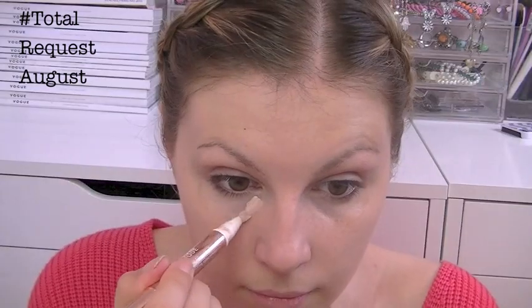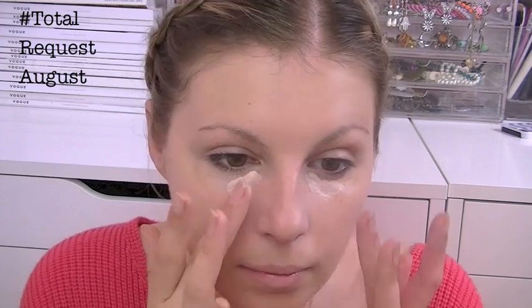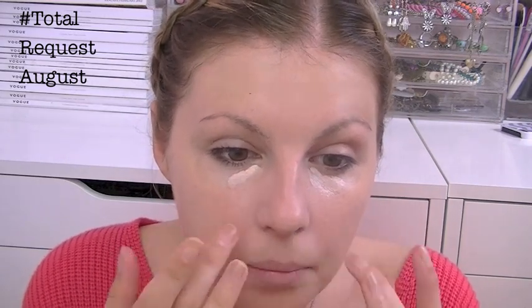If you're looking for a drugstore alternative for the YSL Touche Éclat, this is not that bad. It's not as heavy a coverage, but I think perhaps if I got a darker shade, I have light here, then it would have some kind of colour correcting properties as well as just concealing. So I would recommend this, but I am going to try some different ones.